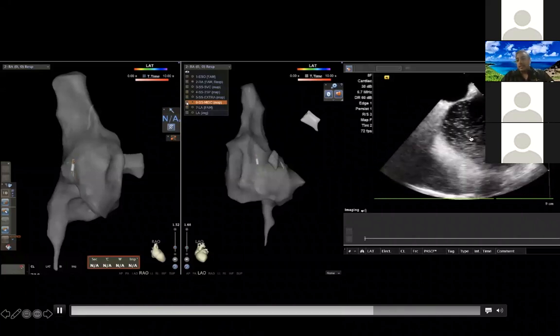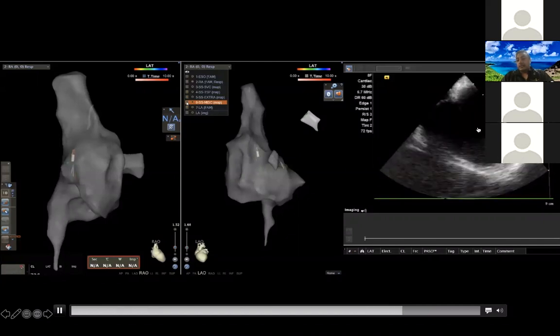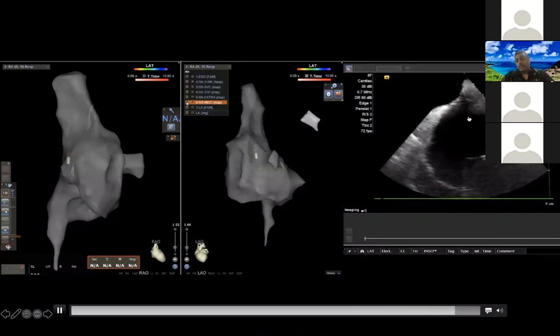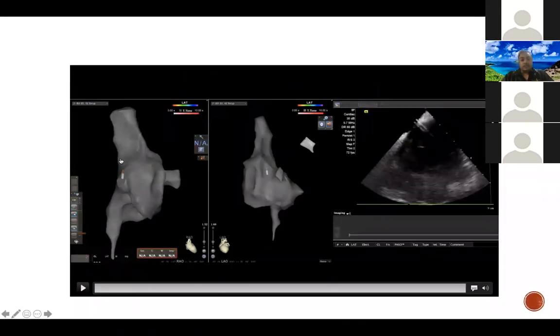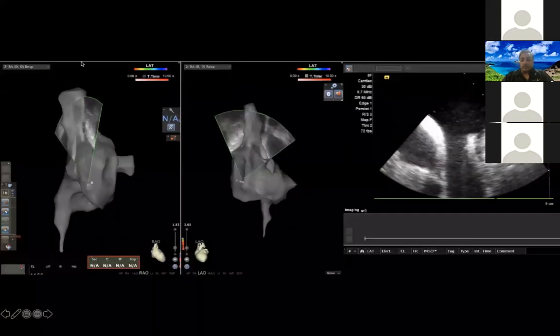But here you can see tenting. There I've injected bubbles, right? So I know that my dilator's across. Now I've come out with the Bayliss wire. And once that wire is there, I feel very comfortable pushing. And then you can see the sheath go across. So I'm going to play that again because there are a few different things to look at.